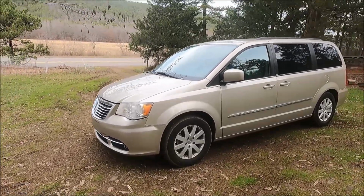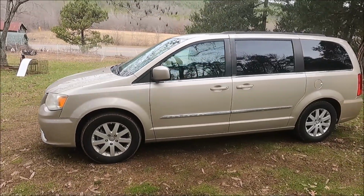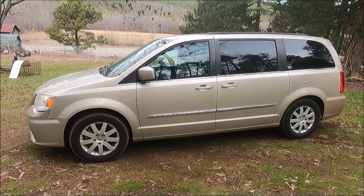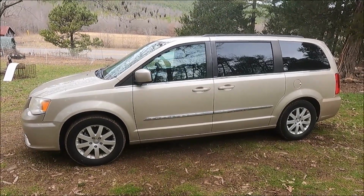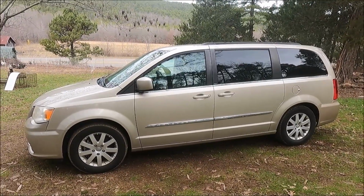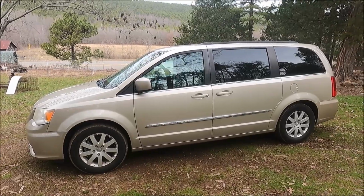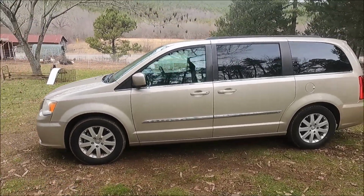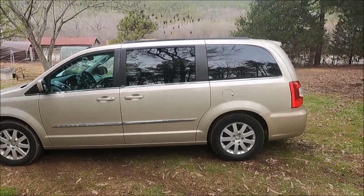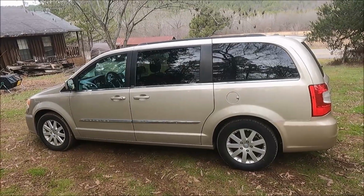120,000 miles. It's been in the family for a few years. And it was wrecked. I have an uncle with an auto body shop, and that's what he does. It was rear-ended, but you can't tell there's any damage. That's one of the ways we can save some on transportation. I've gotten several vehicles from my uncle over the years. And yeah, this is a Groovy minivan.